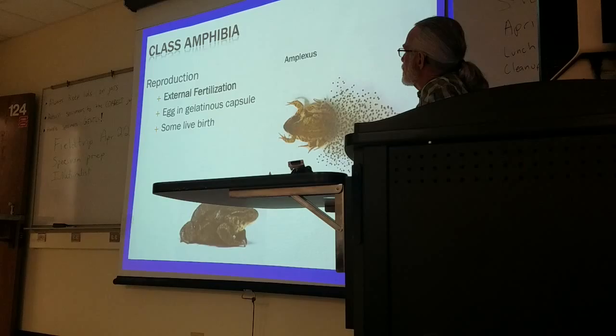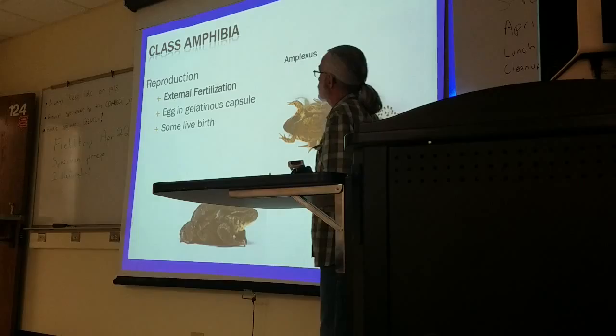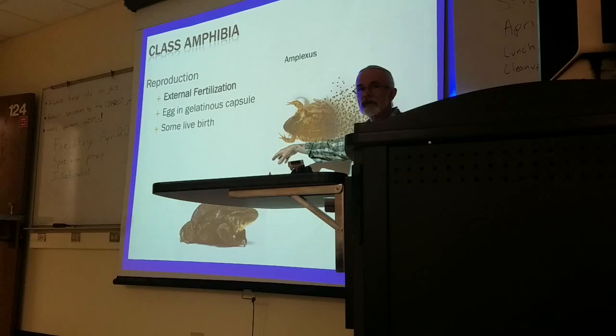External fertilization. Most of the anurans have external fertilization. A lot of the salamanders have those little spermatophores that allow internal fertilization. Most of those too lay their eggs in water in little gelatinous capsules. So we'll see toads in the next few days when we go out in the field laying these big masses of eggs.